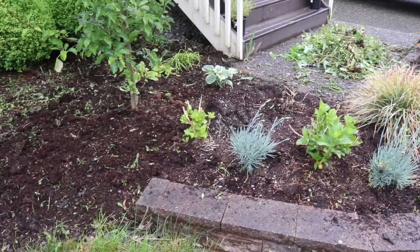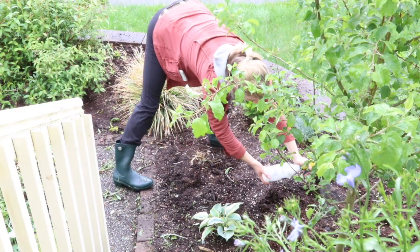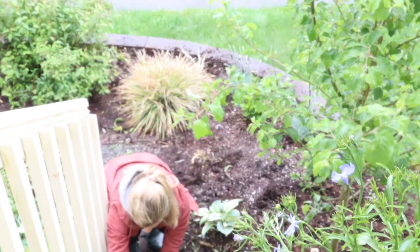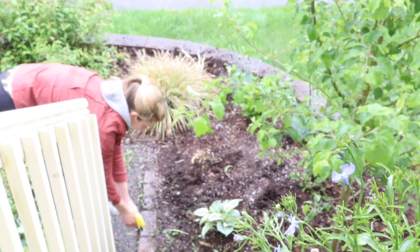So another way you can combat weeds is by making a mixture of water and vinegar and a little bit of dish soap. We like to do things really naturally here, and we're really careful with what we put on the ground. We don't really use commercial weed killers, which probably work way better, but this definitely helps.